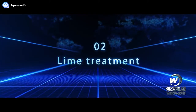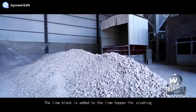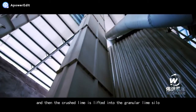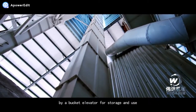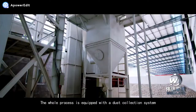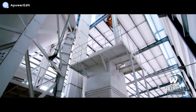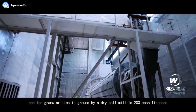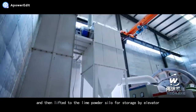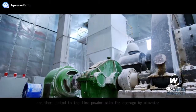2. Lime treatment. The lime block is added to the lime hopper for crushing, and then the crushed lime is lifted into the granular lime silo by a bucket elevator for storage and use. The whole process is equipped with a dust collection system, and the granular lime is ground by a dry ball mill to 200 mesh fineness, and then lifted to the lime powder silo for storage by elevator.